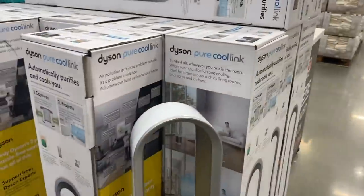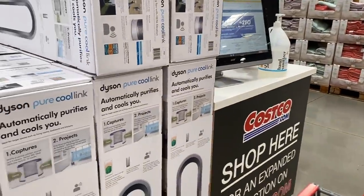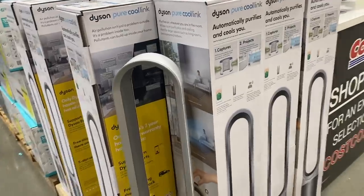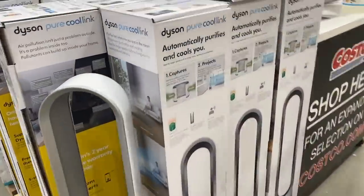It's AC time, Dyson Pure Cool Link. We have that. The Bevy bag, oh yeah, we got that. I haven't shown this one though. How much is this one? No price. Well, we got our Dyson from here. We have two of them. We actually really like them. They're not too loud.